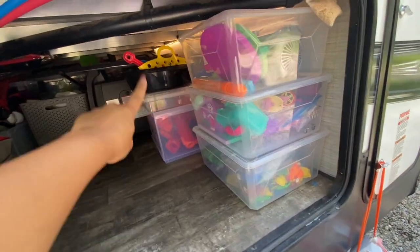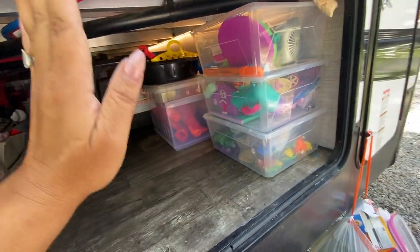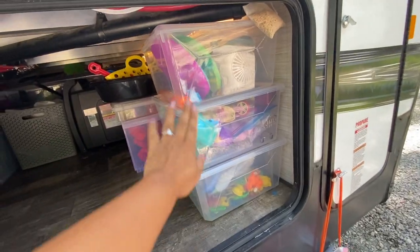Those will go behind here. I kind of just stuck this stuff here for now. So it is looking so much better. I'm feeling really good, and I'm gonna label these with my Cricut as well.